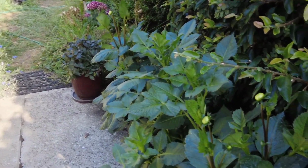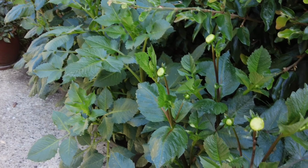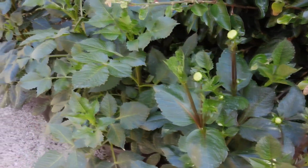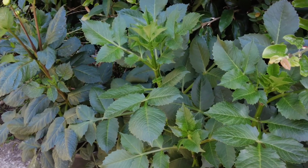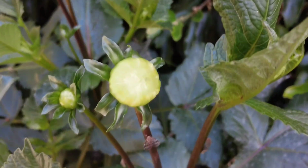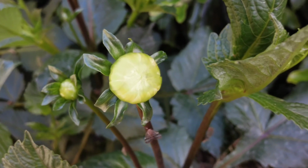I just can't wait for my other dahlias to bloom. What I have in here is Wizard of Oz. I have Cornell in here, and this is another Wizard of Oz over there. And look at that! I just can't wait to see these flowers very soon.